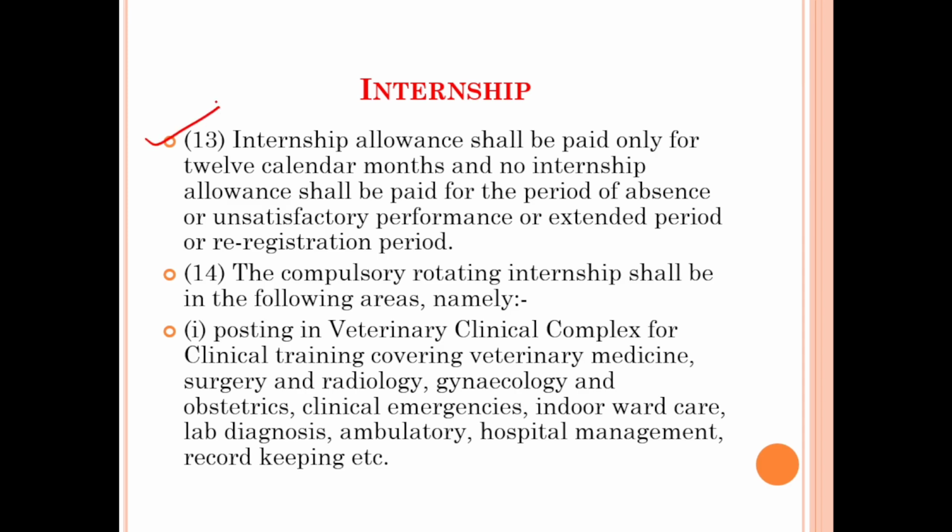Moving on, the internship allowance shall be paid only for the 12 calendar months, and no internship allowance shall be paid for the period of the absence or the unsatisfactory period or extended period or the re-registration period. Basically, interns enrolled in the internship program will get allowances only for the period of the 12 calendar months, and they will not get any kind of payment for the period of absence, unsatisfactory period, extended period or the re-registration period.